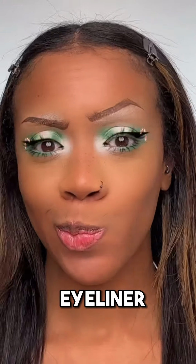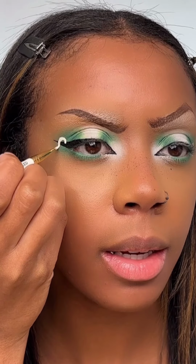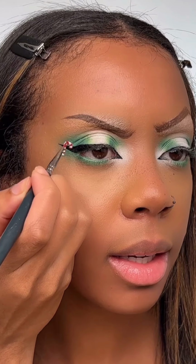Eyeliner next. What is that? Candy canes. I'm just doing a black winged eyeliner and I did some on my inner corner as well. So I'm using white face paint just to draw out the shape of my candy cane. Adding in those little red candy cane lines.